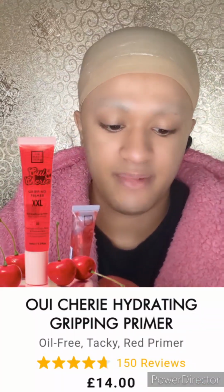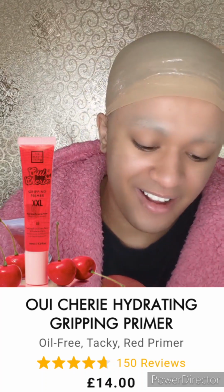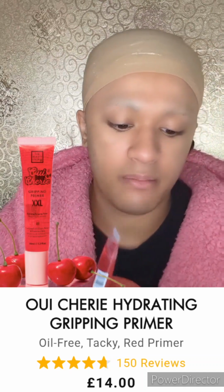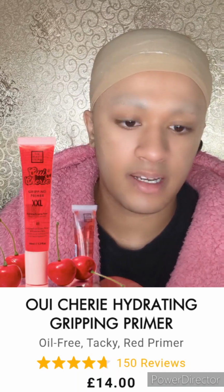Okay, so the next product is the Hydrating Grippy Primer. It's the Oi Cherry Hydrating Gripping Primer, and it's in the XXL size, so I'm gathering that's the biggest size. Oil-free and tacky red primer. An oil-free formula that helps to hydrate skin, creating a grippy base for long-lasting makeup. Nourished with cherry extract and hyaluronic acid for all-day hydration, and a unique red hue that applies clearly.